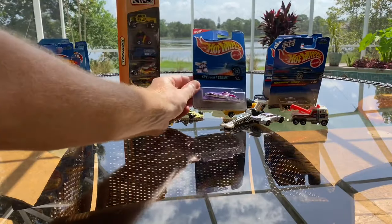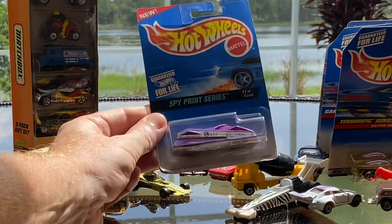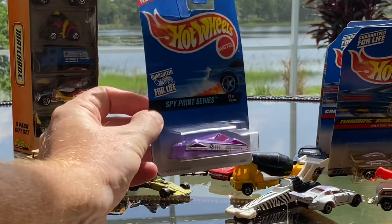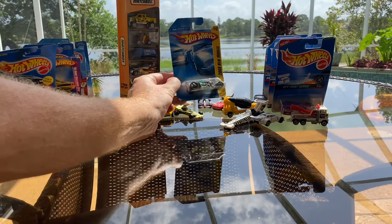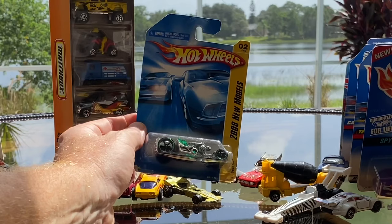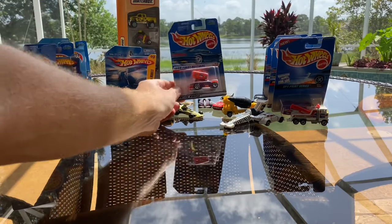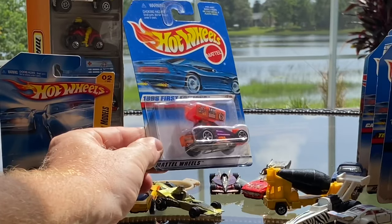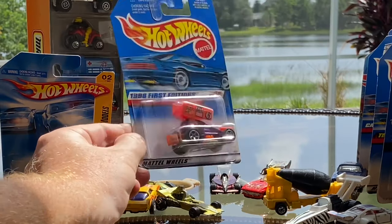A lot of fantasy cars. Spy Print series. This is the Stealth. Look at that thing. Spectre. Almost looks like a robotic cheetah. There's a cool one. Sprint car. What's that called? Slide Out.